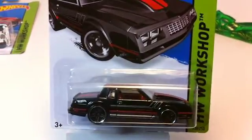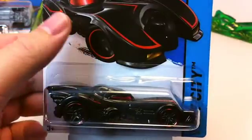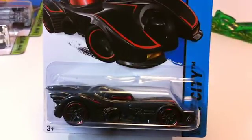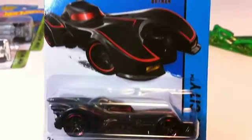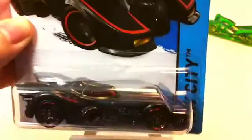We've got the 86 Monte Carlo SS. This one in black. That was a popular car. And we've got the Batmobile. This one went fast at K-Day. Like I said, both Andrew and Angela got one in their cases, so they picked them up. Let's see, there's the Batman symbol on it. This one is probably the nicest version of this we've seen with the red.